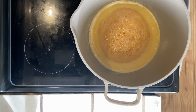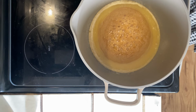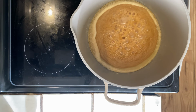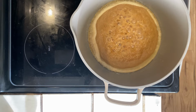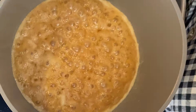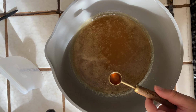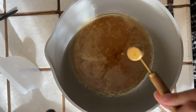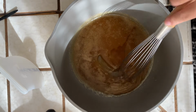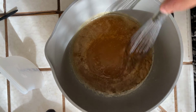And look at that sauce. It's nice and thick. You don't want to let it go for too long though, because it will turn into hard crack candy. So you don't want that. But be careful, because whenever you're dealing with sugar, it gets really hot. Added the vanilla extract. It's off the burner. I'm just whisking that, adding it to my latte, and it is so delicious.